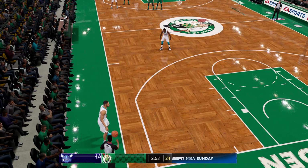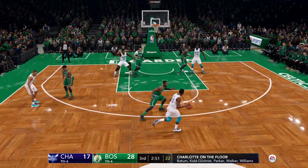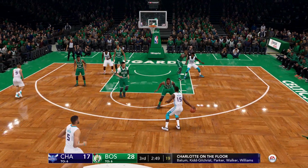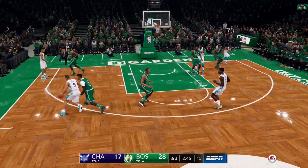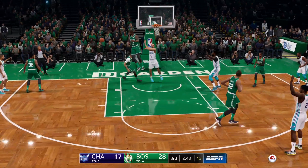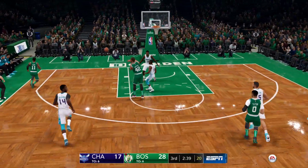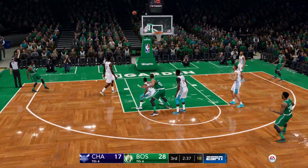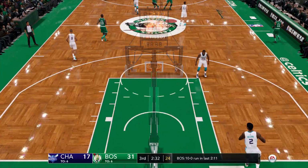They're going to make some changes with some new personnel on the floor. Walker to Nick Batum. Shot blocked by Morris. Blocking so many shots only gives your perimeter that much more confidence to really apply more pressure. You know Kyrie, zero hesitation.